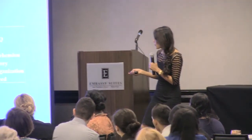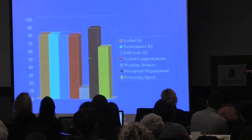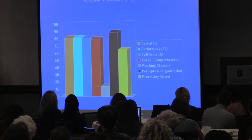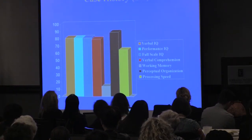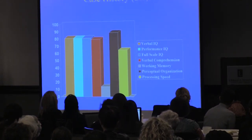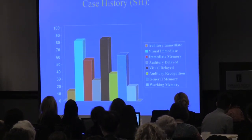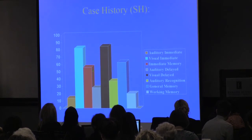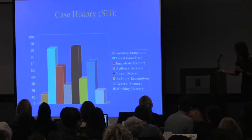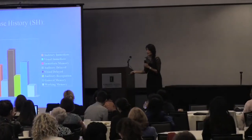You can see on verbal performance and full-scale IQ, she scores about the 80th percentile compared to other people in her age group. But you can see that working memory is really very low, at the 15th percentile, and that's why she was having perceived difficulties with her functioning. And then for the same patient, we did the Wechsler memory scale, and you can see the wide scatter she has. Her visual memory was at the 80th percentile. Her auditory memory was at the 15th percentile.